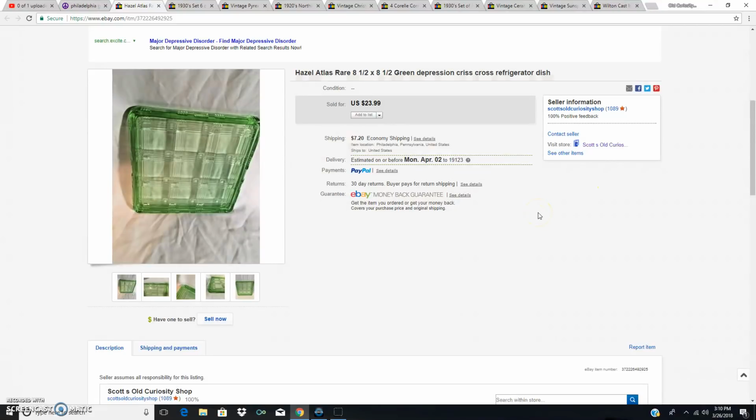This is a lid, a rare Hazel Atlas, large 8.5 inch by 8.5 inch square green depression lid in the crisscross pattern for a refrigerator dish. And I paid $1 for that.